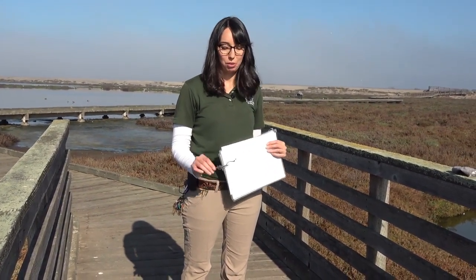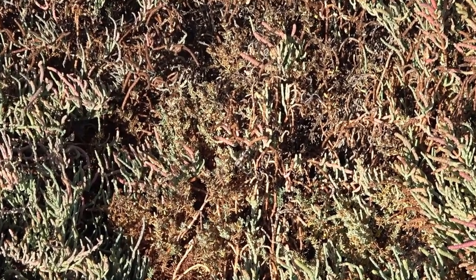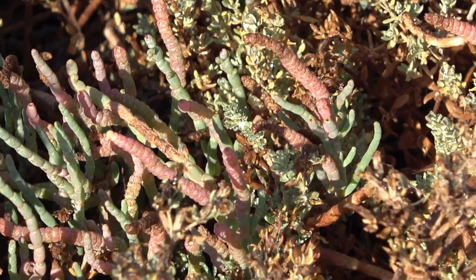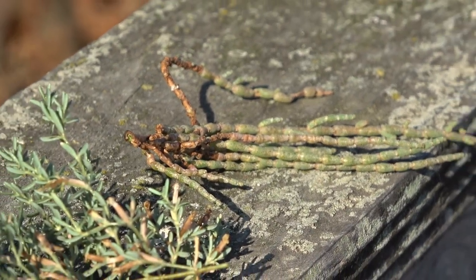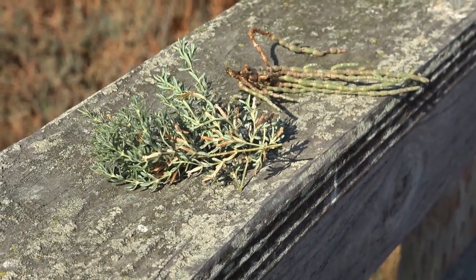Here in the salt marsh, we have two main plants. The first one is pickleweed. Pickleweed is like a succulent. It uptakes the salt water, and then in order to get rid of the salt, it actually pushes the salt to the tips of the plant. Those tips will turn red and fall off and go back into the marsh. It has these little segments which allows it to do so. And of course, it does taste a little bit like pickles. It's salty.